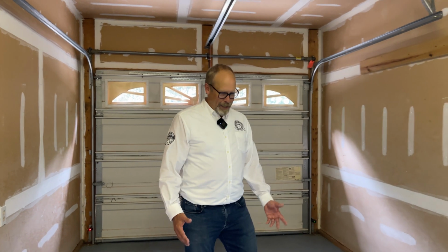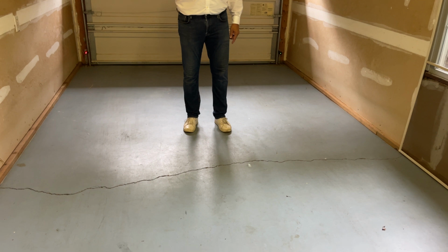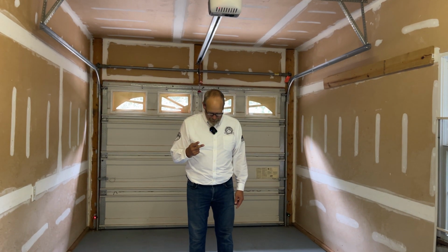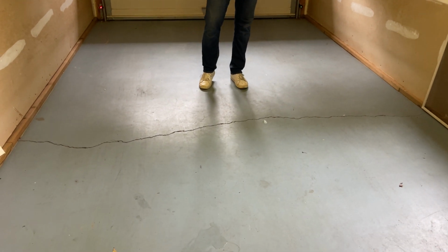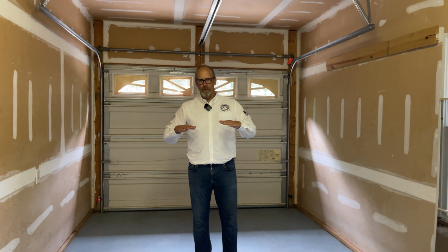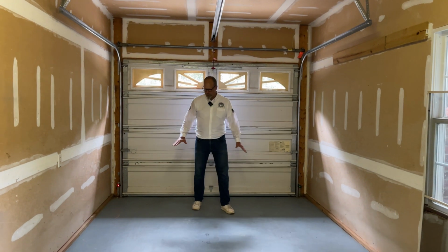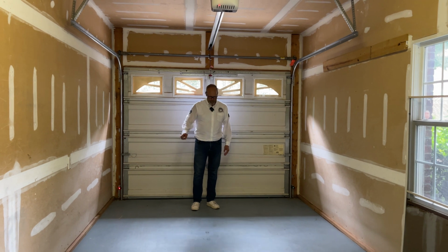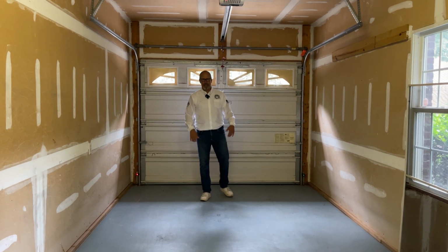All right, so we're in the garage, and there's just a few things that I do in the garage. I take a look at the floor, the walls, and the ceiling. The floor has a crack, and there's two types of concrete. There's concrete that cracks and concrete that will crack. So this is a common crack. What I don't want to see is cracking with separation or settlement or movement or something that indicates a major structural problem. And that's not what this is. So we've got a crack along there. I would just seal it up with some silicone so water doesn't go into the crack.